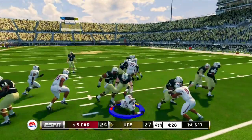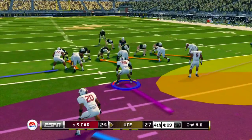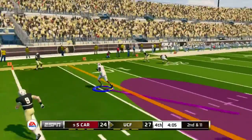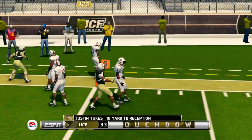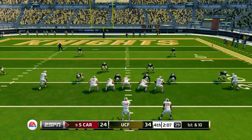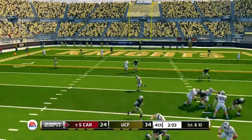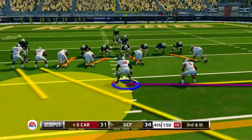4:05 to go in the game, and Earl is pancake blocked. Wow, what a pathetic effort there. Now is not the time to get tired, Earl. He's looking, and Bortles throws it, and Justin Tukes is wide open. 34-24 now. Our offense now in a must-score situation. 2 minutes to go, and Connor Shaw going to the end zone, and Damiere Byrd has it.